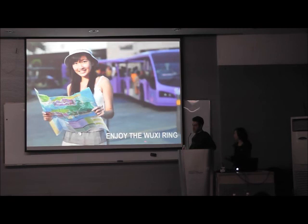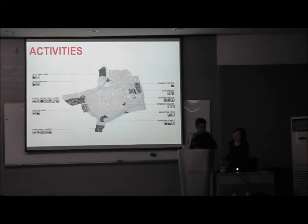Next is our design strategy. So, next slides are about suggestions in order to enjoy the new Wuxi Ring. You can see that you have lots of opportunities around the Wuxi Ring, lots of activities. So we thought about how to create a system with all the activities, the historical attractions, the core landscape and so on.